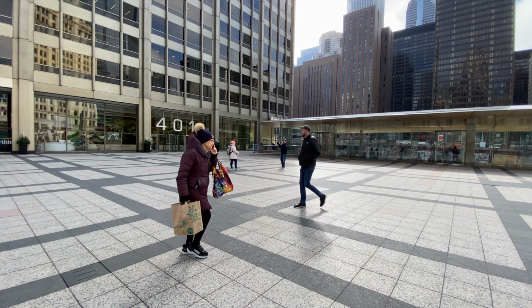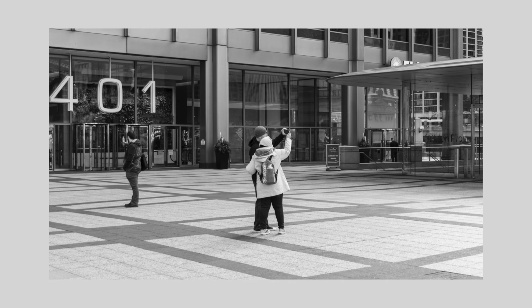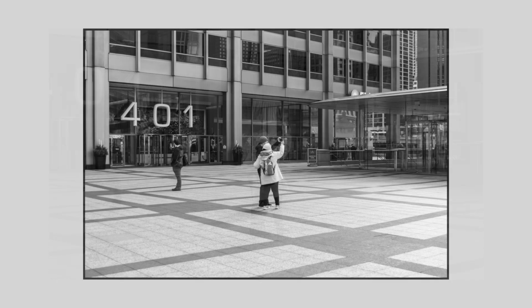Now this one is actually right outside of the Apple store, and I just like how the pattern in the pavement kind of leads the eye right to the center of the image where these folks are doing a selfie.